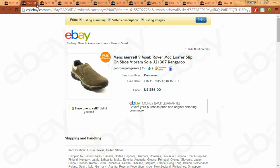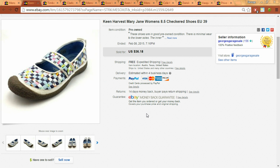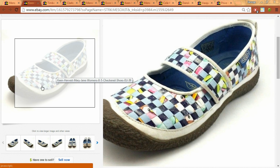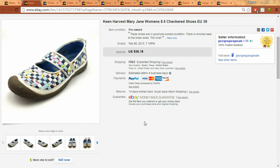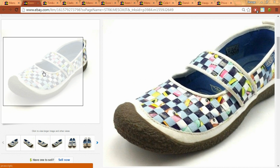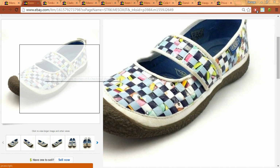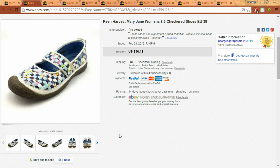So here's the next pair. This is going to be a pair of Keen Mary Janes. This is the Harvest style. These ones were pretty interesting. I'll pick up Keens when they're in good condition for sure. And these ones had a pretty unique design to them, this kind of checkered look, so I picked those up. I imagine I didn't spend more than $6 on them, and I turned around and sold them for $36. So this was a pretty good flip. It was a quick flip too.